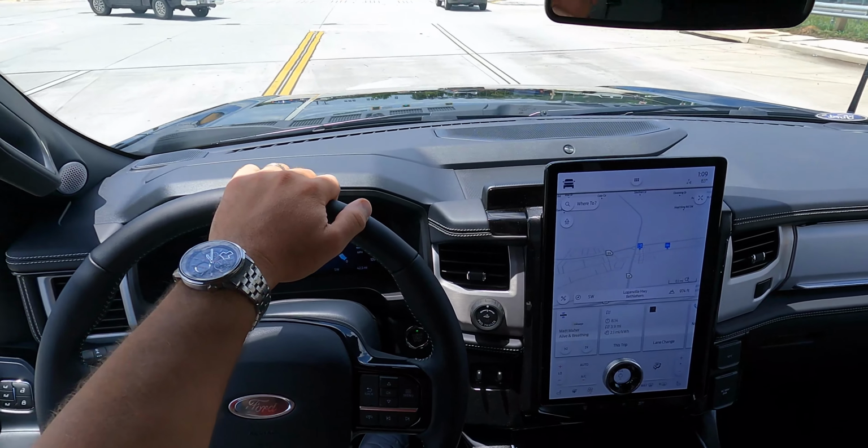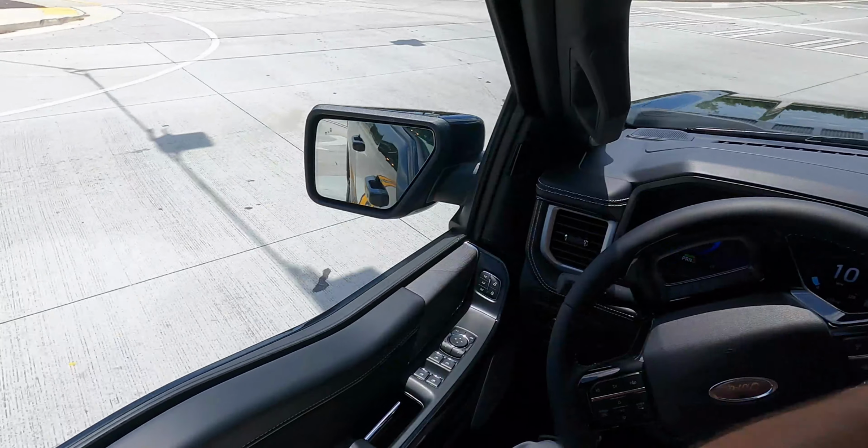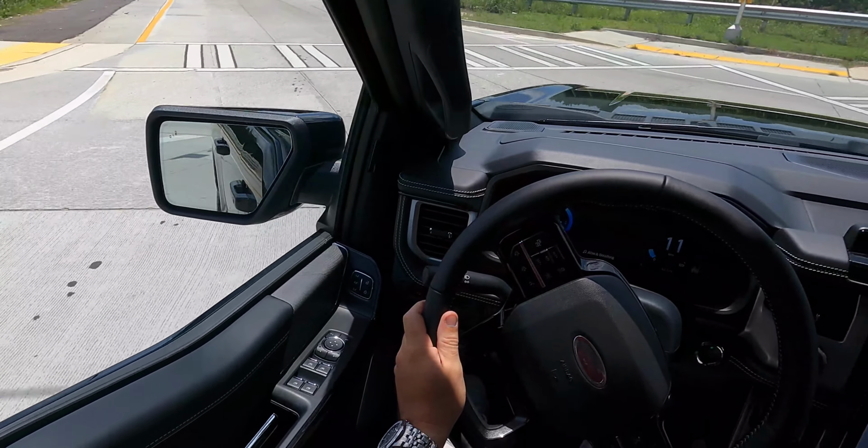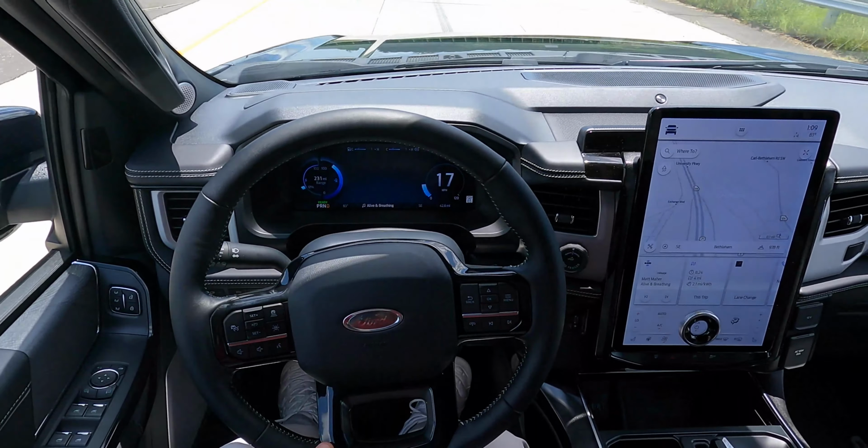We're about to jump on 316. I'm letting these trucks kind of get ahead of me a little bit because I really want to see how it does getting up and on speed for just like a real world scenario here in the Ford Lightning, y'all.